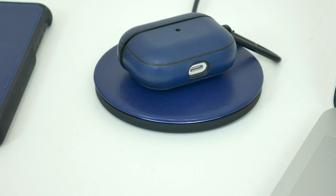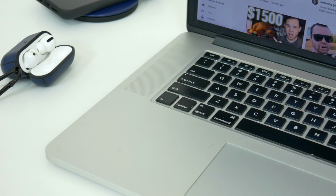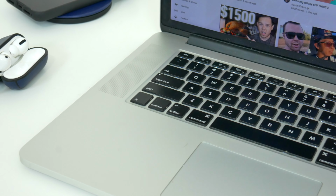Last but not least, the biggest item I carry with me, at least most days, is my MacBook Pro, but probably not the MacBook Pro that you're thinking of. This is actually a late 2013 Retina MacBook Pro. No touch bar, no crappy keyboard, and all the OG ports and slots I could want. And those are all the reasons why I've been reluctant to upgrade.